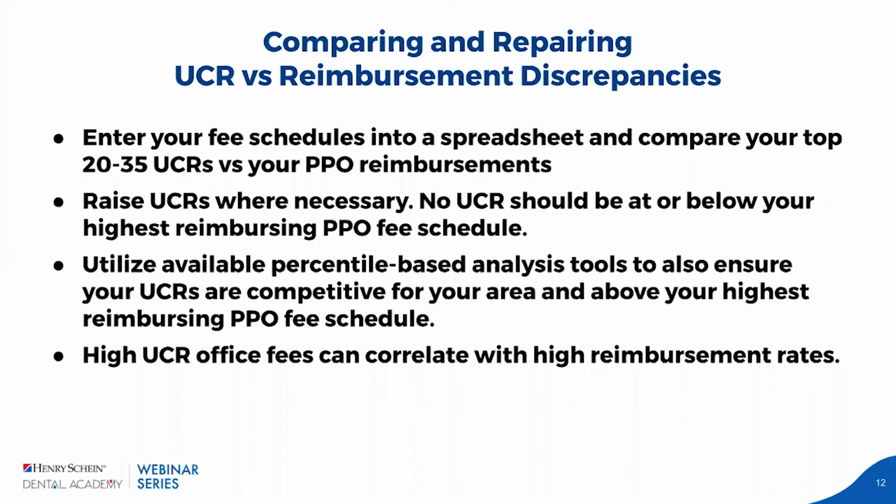So how do you find that out? Well, you can start by gathering all those fee schedules from the insurance companies, entering them into a spreadsheet across maybe your top 30 to 35 main procedures, the ones that are the most important to you. What you'll do is put in one column all the main procedures, and in the next column, you'll plug in your UCRs. And then each sequential column, you'll plug in the associated reimbursement from each insurance company. So Aetna, Cigna, Delta, Guardian, everybody will get plugged into this spreadsheet.